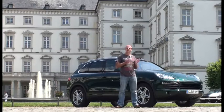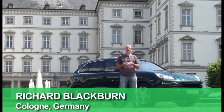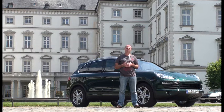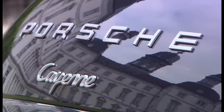This is the new Porsche Cayenne. Now the company says this car is more of a Porsche than ever before. That sounds impressive, but it's actually an admission that the old Cayenne wasn't as much of a Porsche as people had hoped. But this new model certainly looks the goods. Let's see if it delivers.